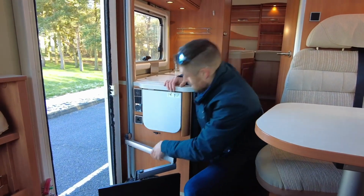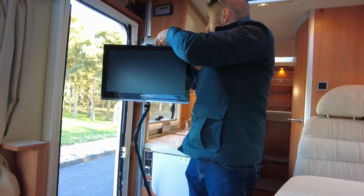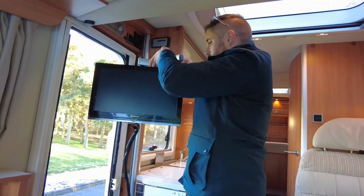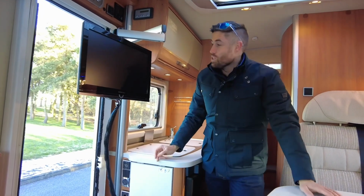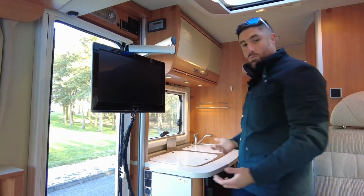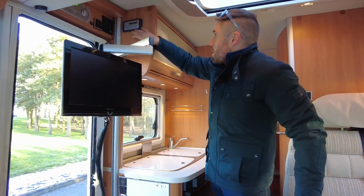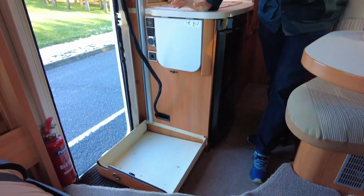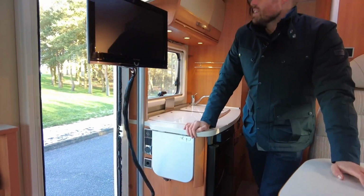I bet you haven't seen this before, by the way. This lifts up. Fasten in place, and you've got your TV. For me, that's a really clever idea. Really utilises the space well, because let's be honest, there's nowhere else to put a TV in here. I think that's perfect. Satellite dome, controls just above. Tidy that out the way. I think that's a really, really smart idea. 12 volt socket, 240 volt socket, and you're good to go.